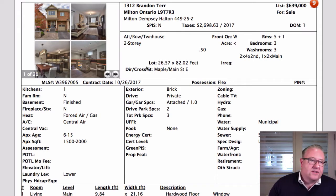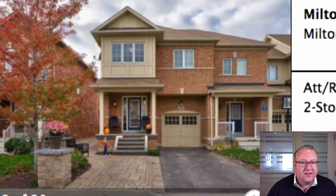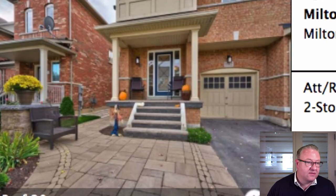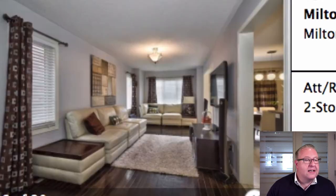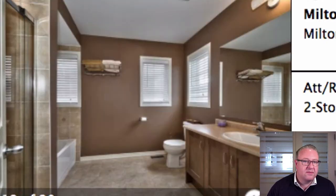So Brandon Terrace with the 4 square pictures. I've always liked seeing a big shot of the front, but anyway, that's the next shot here. $639 is the price. Potentially, you could park 2 cars side by side in the driveway. This also looks deep enough that you could probably do 2 cars. So lots of options for parking. Inside the home looks good. There's really nothing to chop it down. There's a finished basement here.